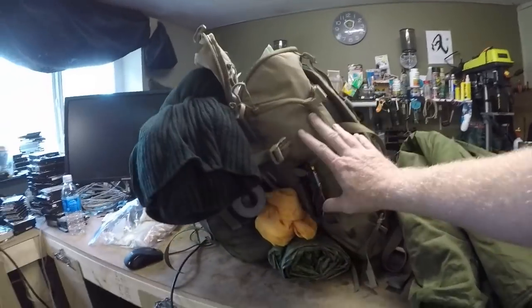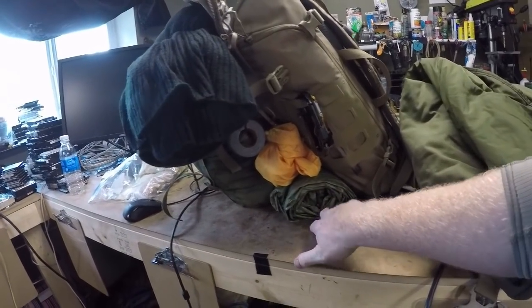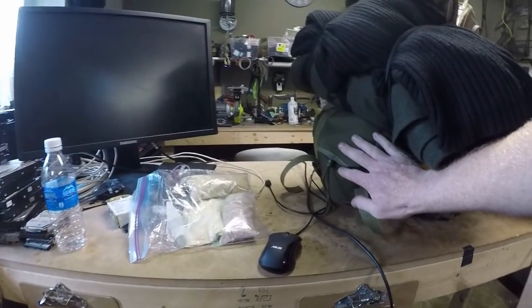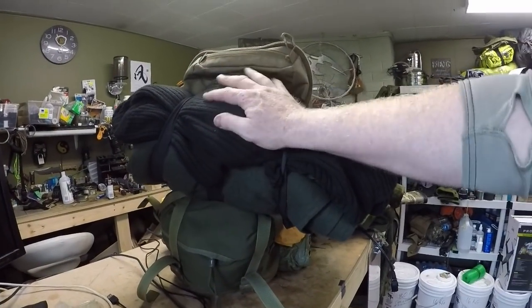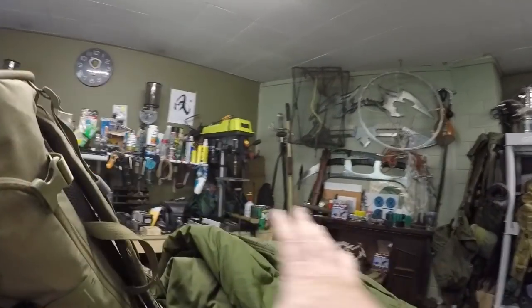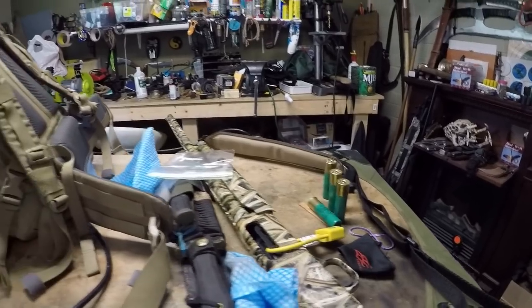I got my normal pack, and on the pack I have a tarp, my sleeping bag, and my pad. I got a wool blanket and my wool sweater, my combat sweater. I'm bringing my jacket and my knife and a shotgun, and that's pretty much all I'm going to be bringing. The pack's a little overladen with a couple of things, but I wanted to be nice and warm, so not a big deal.